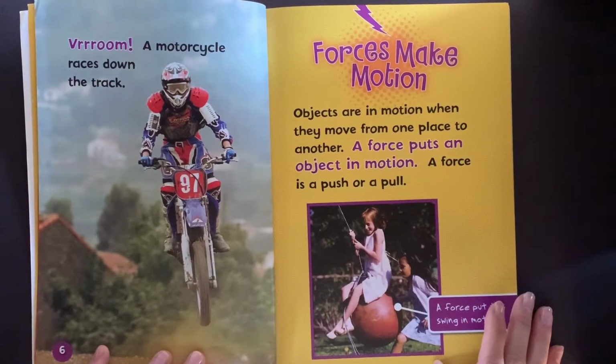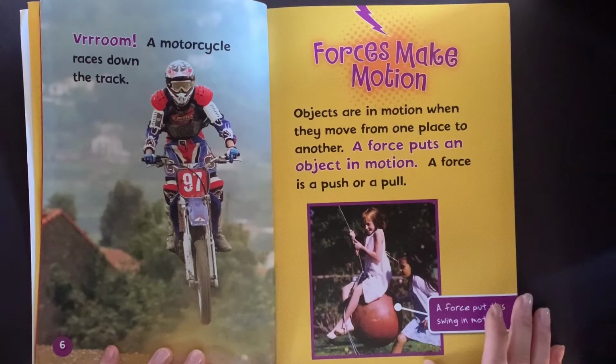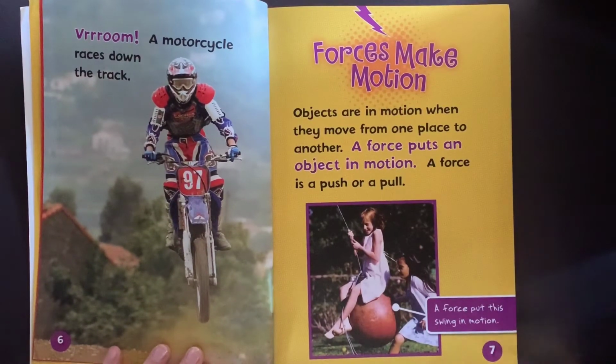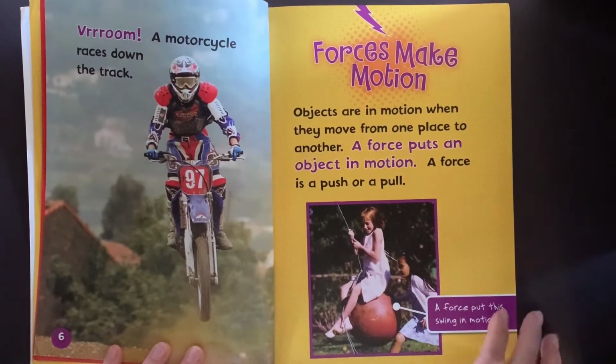Forces make motion. Objects are in motion when they move from one place to another. A force puts an object in motion. A force is a push or a pull. A force put this swing in motion.